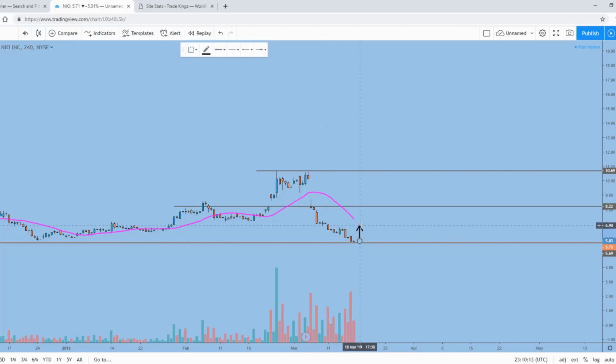For me personally, in order to trade this in a bullish manner, I need to see a break past this moving average again, and I need to see it come back above this median here at 825. This is the big move that needs to happen in order for the entire trend to change. The chance of this happening is very low, but there is a chance.